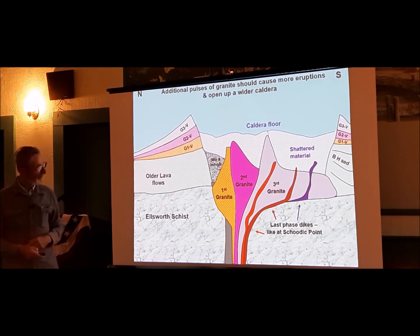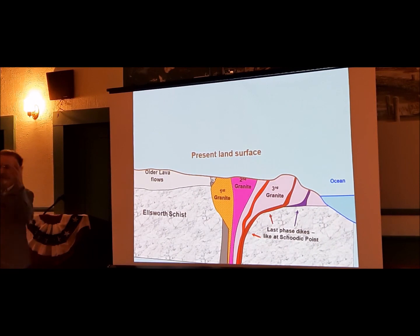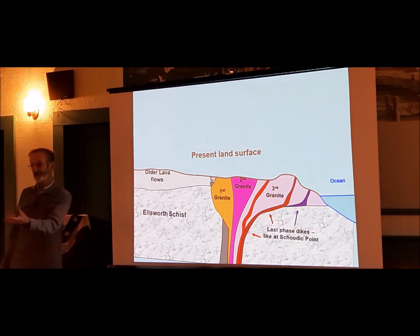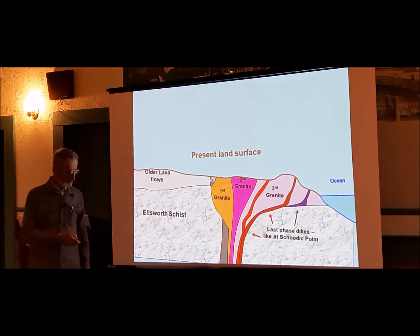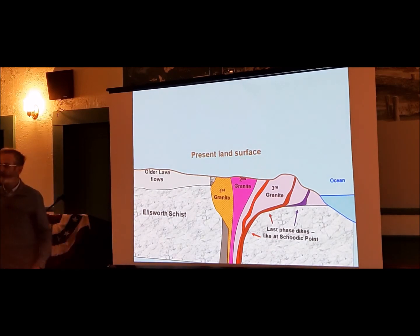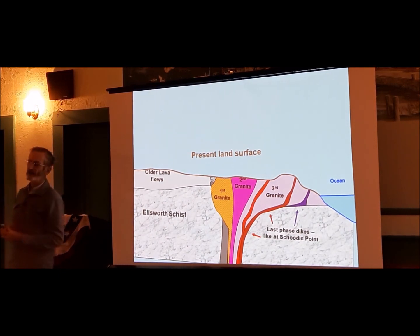Now, today, that's what we got left. Okay, we've had a lot of erosion, and so we're deep in the guts of the magma chamber, so to speak. And so we're over here at Schoodic Point, a bunch of dikes cutting that granite, and Route 1 up here. And so we're just seeing the intrusive part of that overlying volcano.